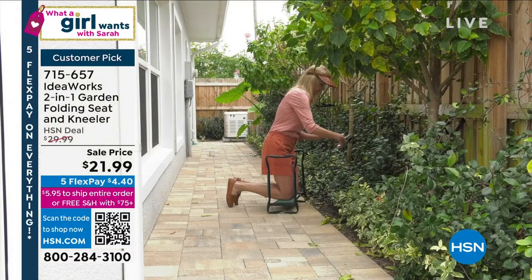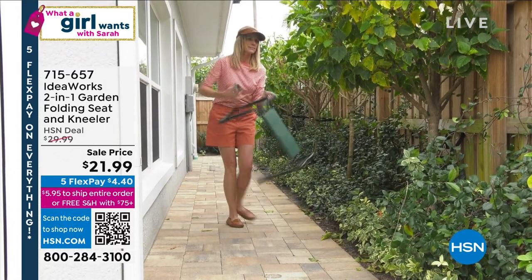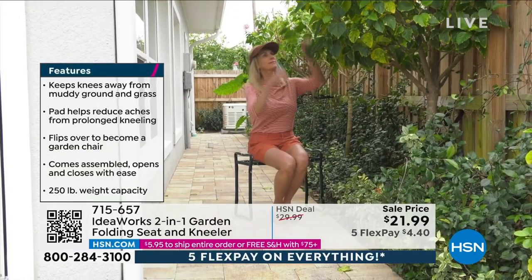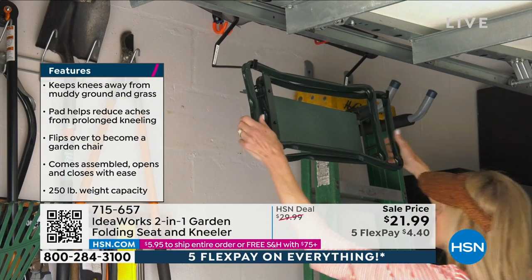I mean, getting up off the ground after 10 minutes can be quite difficult. It's not easy and it gets harder every year, Chad. You name it. And we get dirty. She doesn't want to get her knees dirty and put her knees on that rocky sidewalk. No way. This is the easiest, quickest, most convenient way to make yourself comfortable when you're gardening.